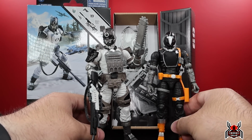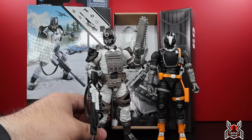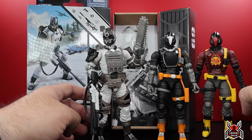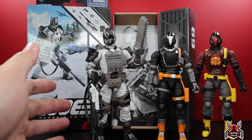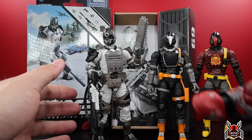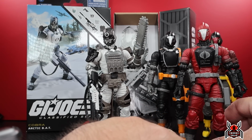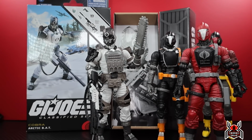We had the original release, which was pretty damn awesome. We had the Python Patrol release, which was okay. It's still a really good figure. You look at the color scheme, and I don't know if I care about the colors. And then we got the Crimson Guard BAT, which I just now opened for the first time. This is one of the ones that I hadn't opened. It's just been sitting in the box, and I finally got it.